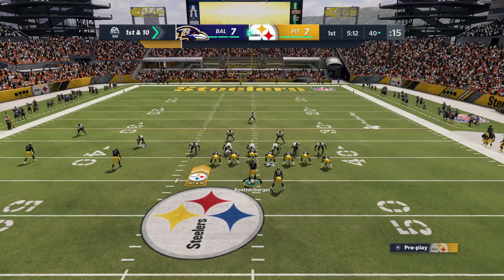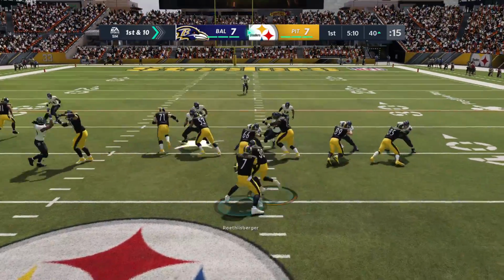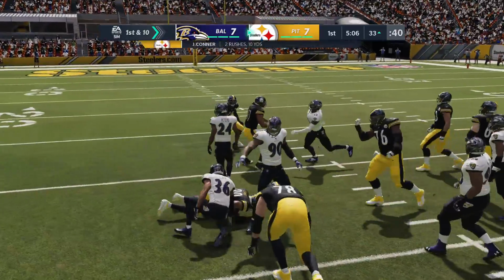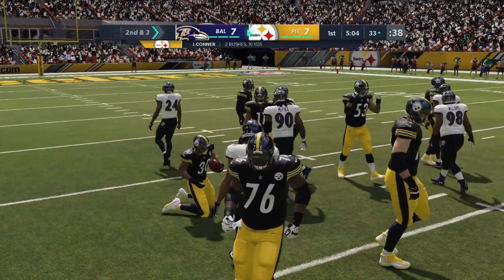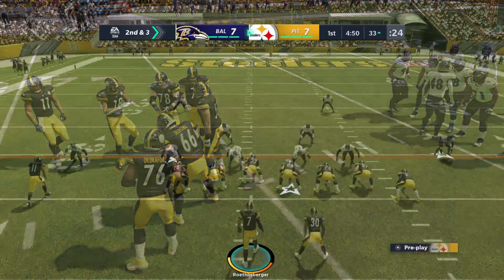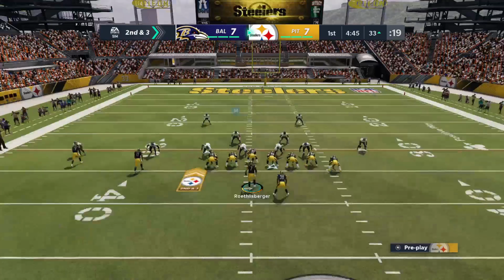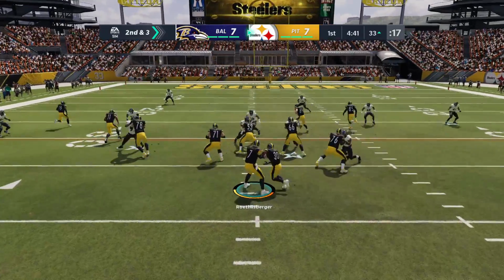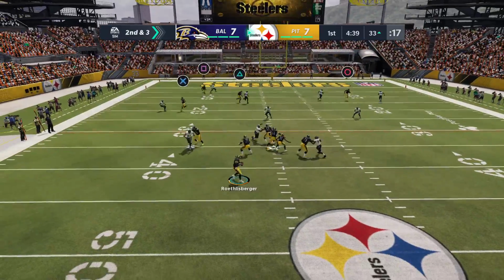So in Raven territory now. Here's a 1st and 10 right at the 40. A run by Conner on 1st down, and a good one, as he'll get about 7 here. James Conner. So they'll come up after the gain of 7 on a 2nd and 3. Play fake to Conner. Now Roethlisberger.